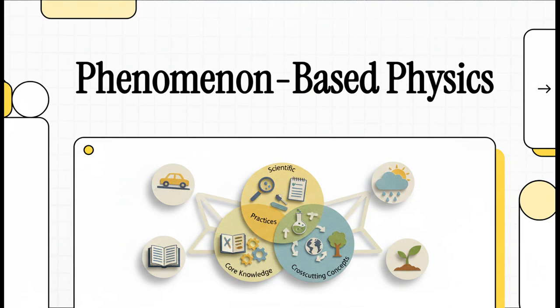Hey everyone, welcome. Have you ever felt like there's got to be a better way to teach science than just having students memorize facts? Well, you are definitely in the right place. Today, we are going to break down the framework for K-12 science education. It's basically the blueprint for creating these incredible, phenomenon-based lessons that your students will never forget.